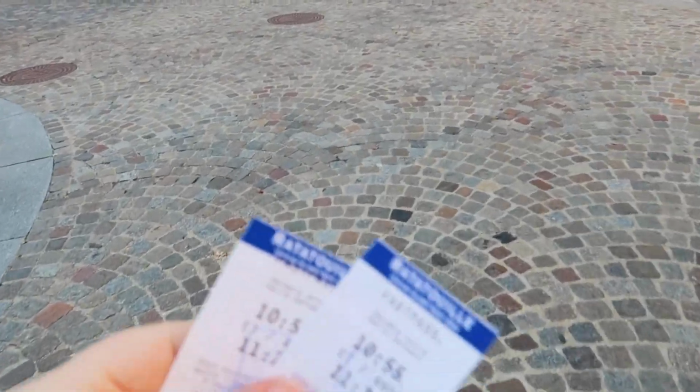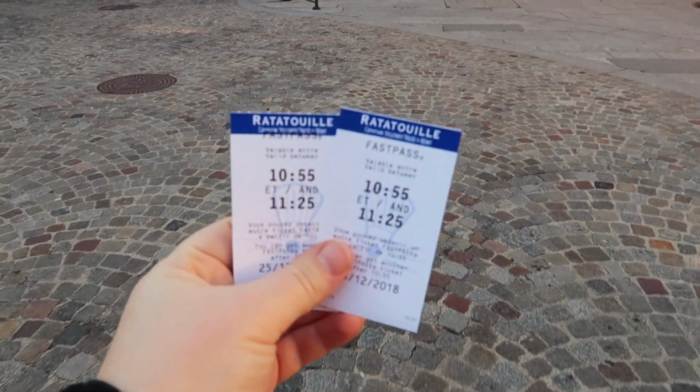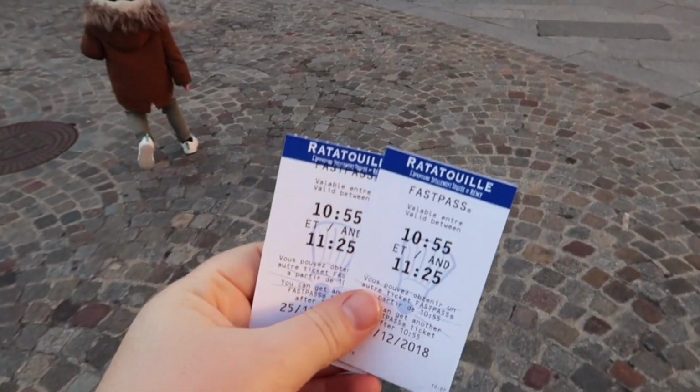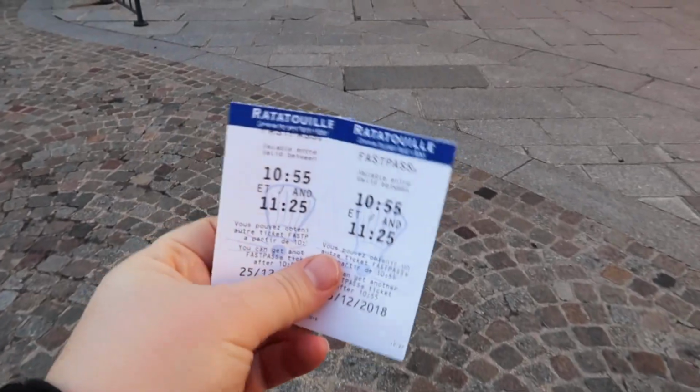So Ratatouille had a 35-minute wait, so we just went and got fast passes. We can come back in half an hour, so we're going to go do a couple of rides that have a much smaller line and then come back and use these.